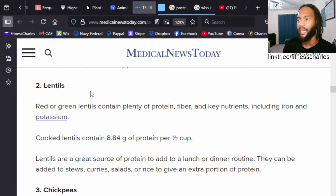Lentils are great. Doesn't matter what kind of lentil it is, red, green, whatever. One of the easiest meals you can make, even if you're on a budget. But if you're on a budget, lentil rice, super easy. It's complete protein. Okay, complete protein.